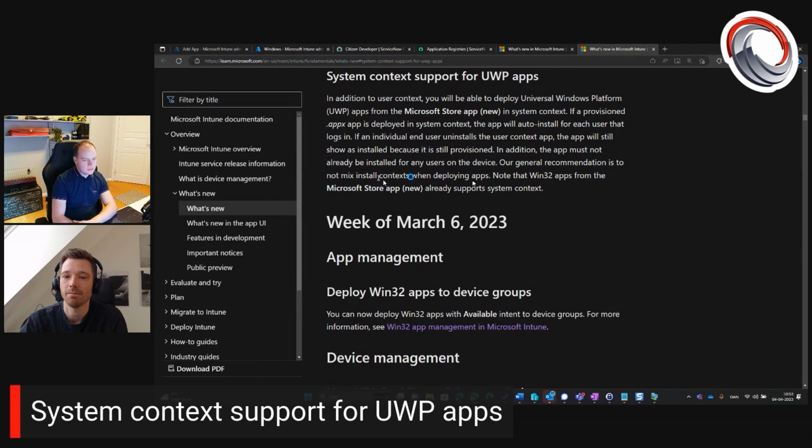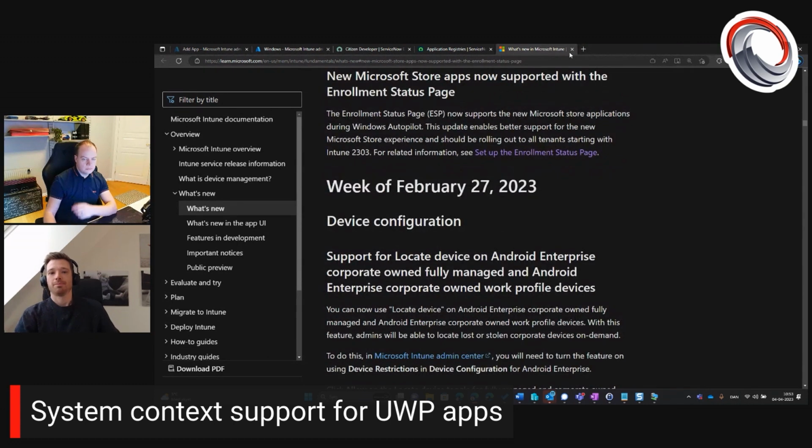So when you say mix up, should I not have an application for user context assigned and then another application with system context assigned to the same device, essentially? Yeah. That makes sense. Just a tip. Cool tip.